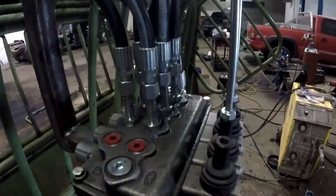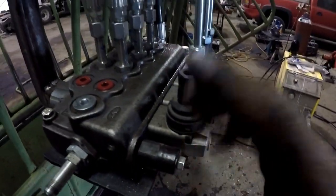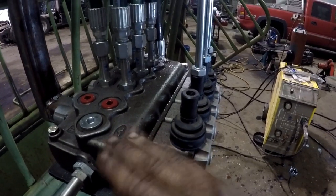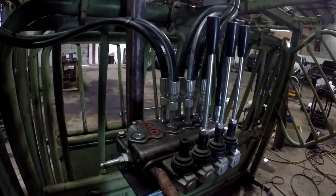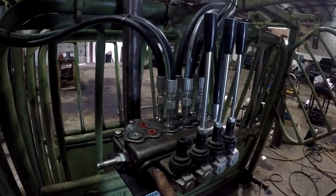And this valve block's got a relief valve in it, so that should take care of our relief. It's a gear pump, and this is an open center hydraulic system. When there's no demand, this relief should lift and let everything go back to tank through the T line here. So I'm waiting on him to get back.